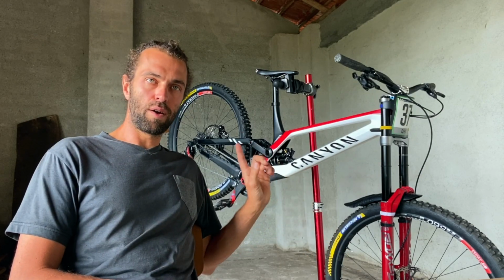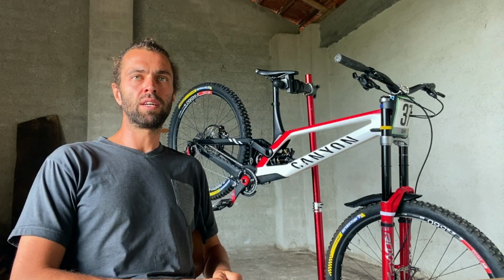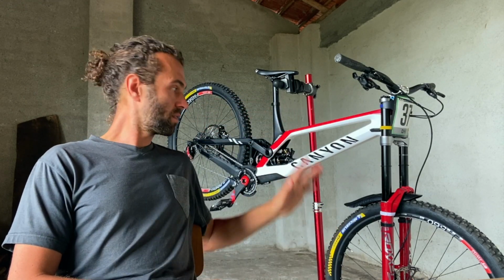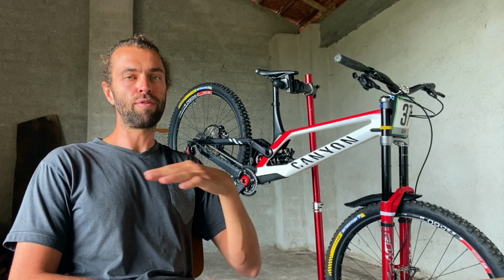With the asymmetric twin cam sort of square oval chainring and the support from the Kitsuma shock, you can sprint this bike as hard as you can and it just barely moves or doesn't move.